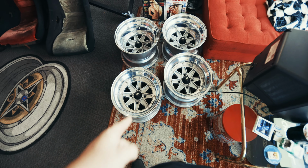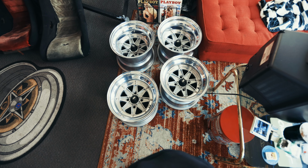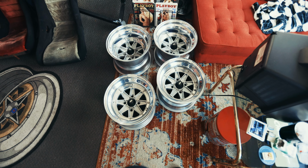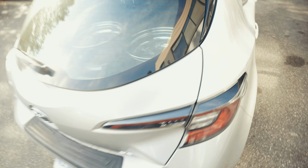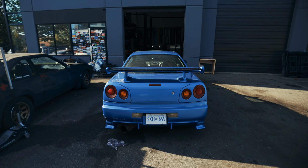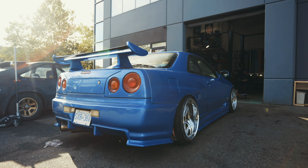Anyways, let's go pack these up in the daily. We'll go meet up with Reid and cruise out to his place and hopefully help our homie out. One of our homies just put KFs on his R34. Pretty cool.